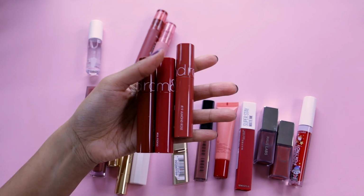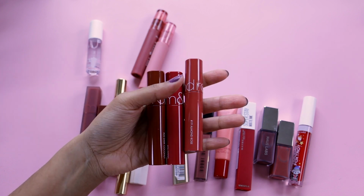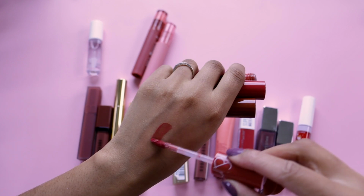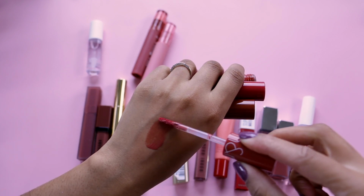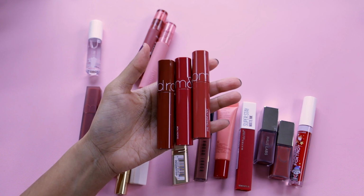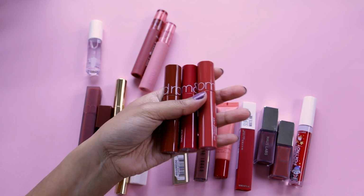I love these Juicy Lasting tints from Romand. I've been wearing these non-stop these past few months. I love that you can build up the tint to make it even more intense, and then they just have such a beautiful shine to them. This one, Almond Rose, is my most used shade. If I recommended any of these products to you, it would be this one. They have so many shades available, there's gotta be something to tickle your fancy.